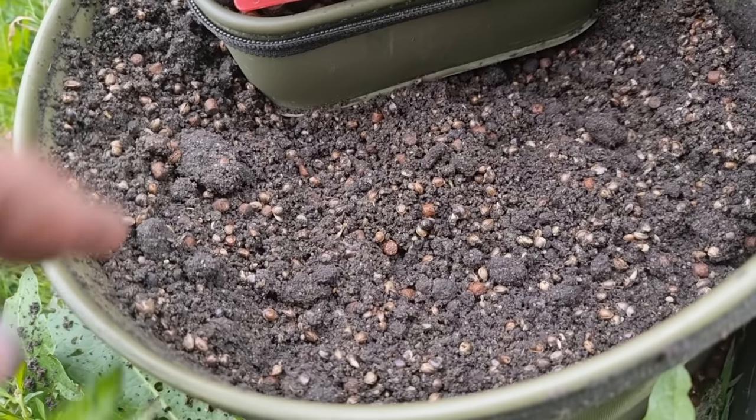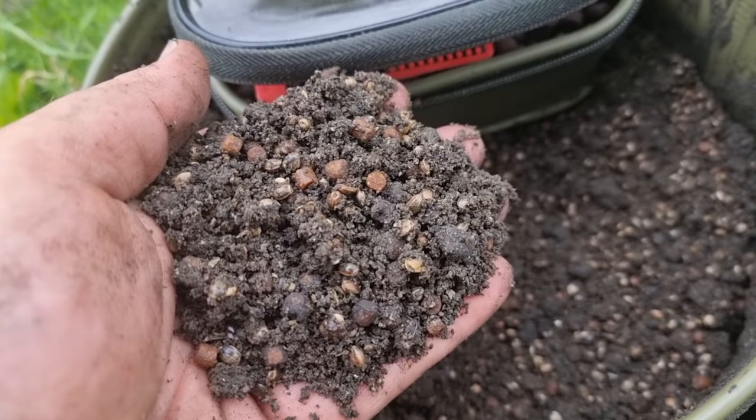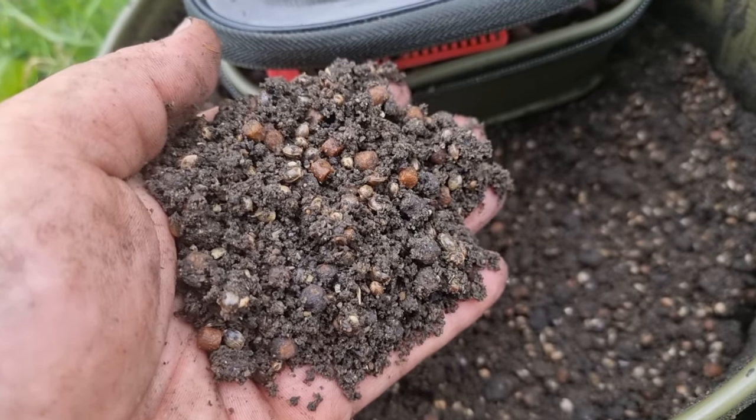Beautiful fish. Looking at the bait for the session, the main groundbait mix is the Hinders Barbel Bomb groundbait.